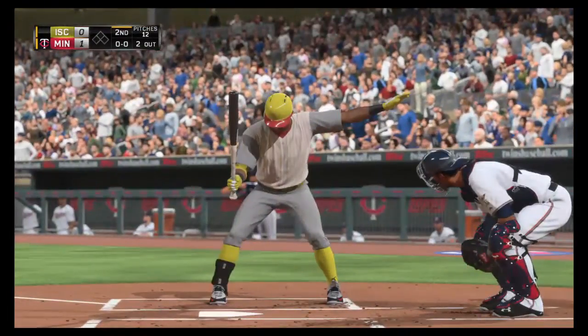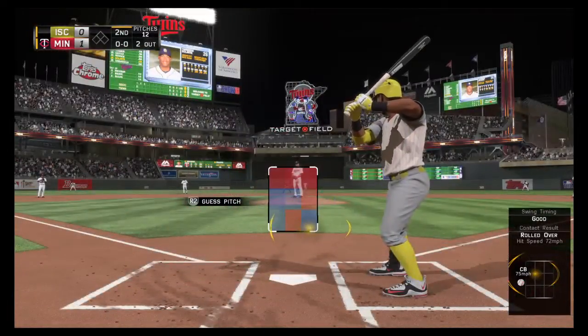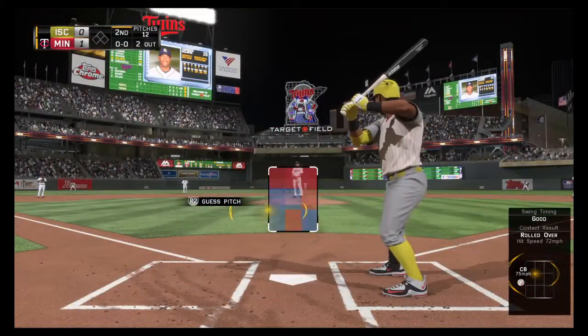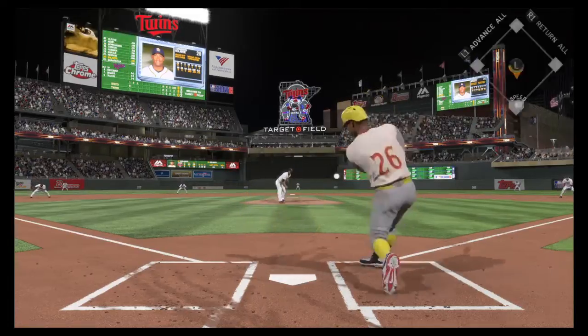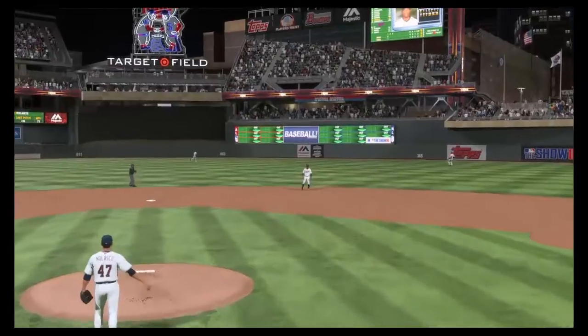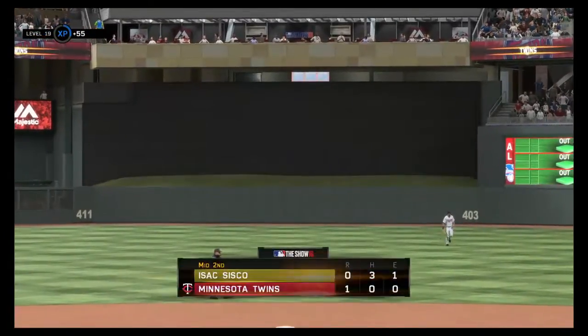Yangervis Solarte into the box here in the top of the second, looking to keep this inning going. Nolasco gets his sign. Here's the first pitch. Hit hard towards second. Well, this will be pulled in out there at second base, and that'll be that.